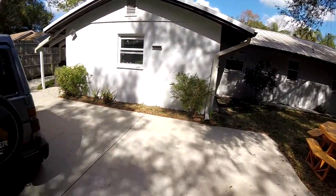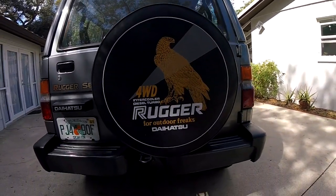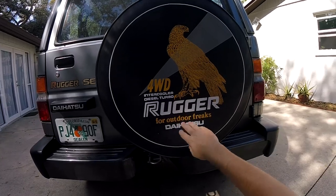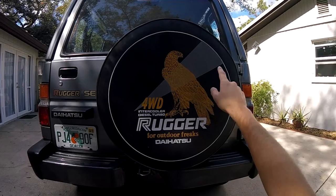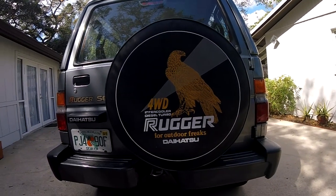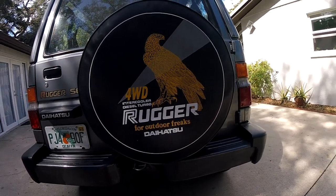Sorry about that plane noise. Probably my most favorite part of the exterior details of this Rugger is this spare tire cover, which is original. As you can see, this is slightly metallic, just like the stickers. We have this hawk, who looks hawkish. This abstract sort of square that goes around, white circle. And then, I quote, it says, four-wheel drive, intercooler, diesel turbo Rugger for outdoor freaks, Daihatsu.